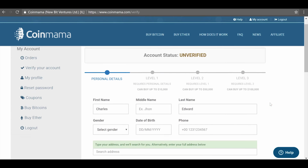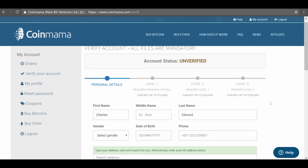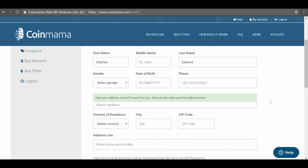They might ask you for additional documents. You'll have to go through this process. I'm not going to do this on screen, but that's the first thing to do. So be a little patient in the beginning to get your account verified, since you won't be able to make your purchase till your account is verified. And that initially could take a few hours up to a day.